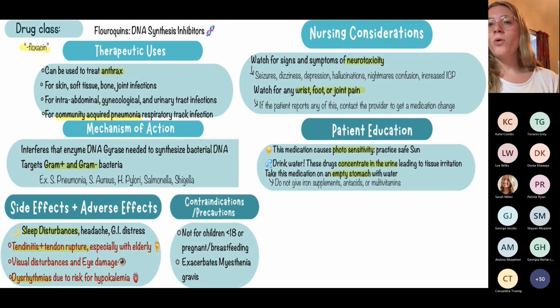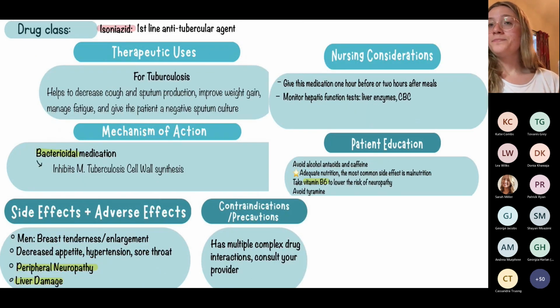Up next, we have our fluoroquinolones. Think tendon close to the floor. These can cause a tendon rupture, and it can also cause some cardiac issues. Specifically, though, we're going to teach our patients to watch and report any wrist, foot, or joint pain. With this drug, they also need to drink lots of water because this also can cause irritation when you're using the restroom. But I focus more on the risk for tendon rupture. If all of a sudden your patient's like, man, I think I sprained my ankle, or man, my shoulder really hurts, call the provider. They probably ruptured their tendon.